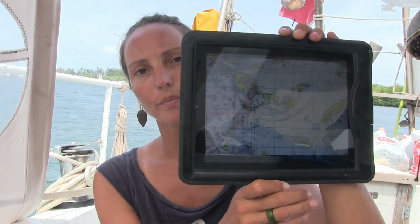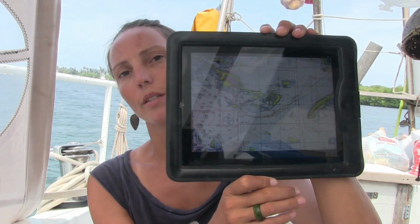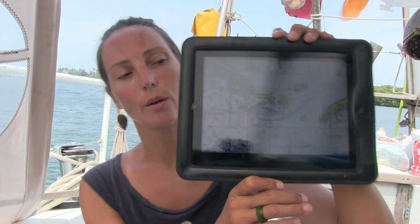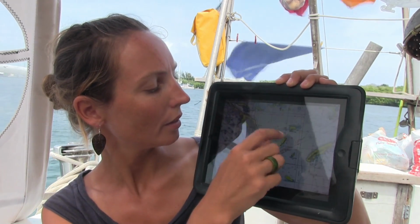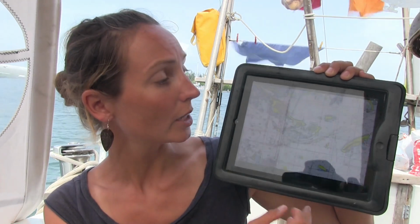I'm just going to show you what it looks like. So these are, you've seen that in the book that I just showed you. Those are exactly the same charts. You still can put your waypoints in like here, but you can also see where you are, where you're going, and that's pretty good.